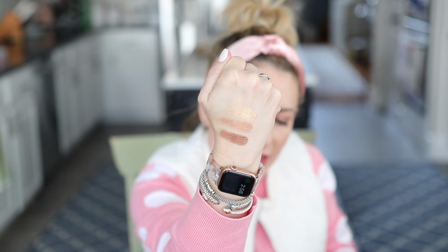And then the last thing that I picked up, I've been wanting to get this for a while. This is the Kaja, I think it's called the Bento Box. It's their bouncy eyeshadow. It's three. The lightest shade, unfortunately, isn't a shade. It's just a mirror. I will swatch them on my hand, but you get three shades. There are different color options.